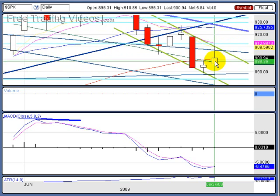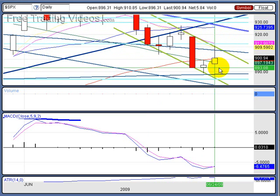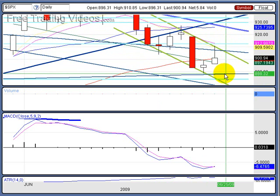However, if we close lower than today's low, if we close lower than 896, then we should just start to continue down. We should find some support right here at 888 or 887. Should find some support right there.